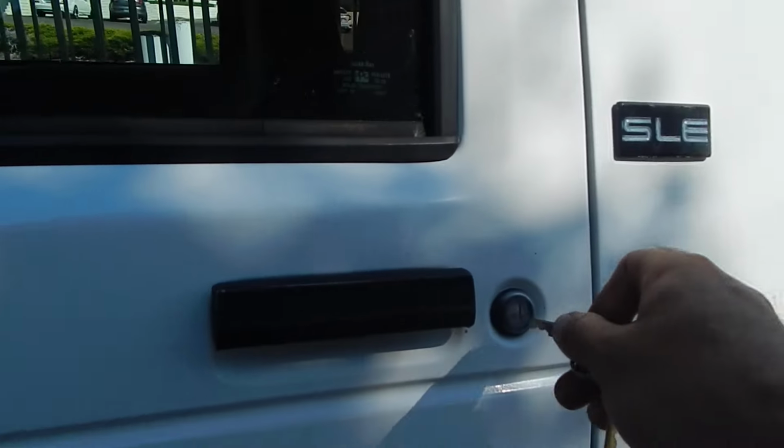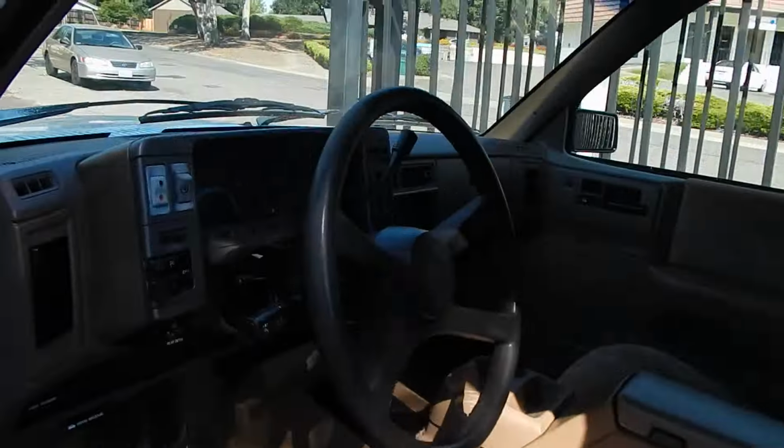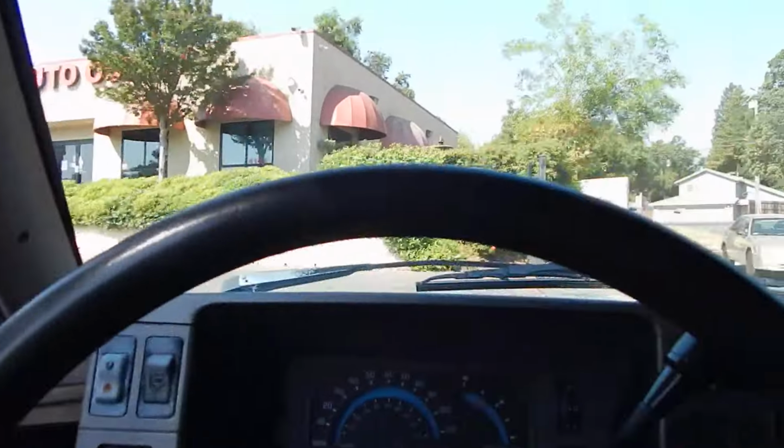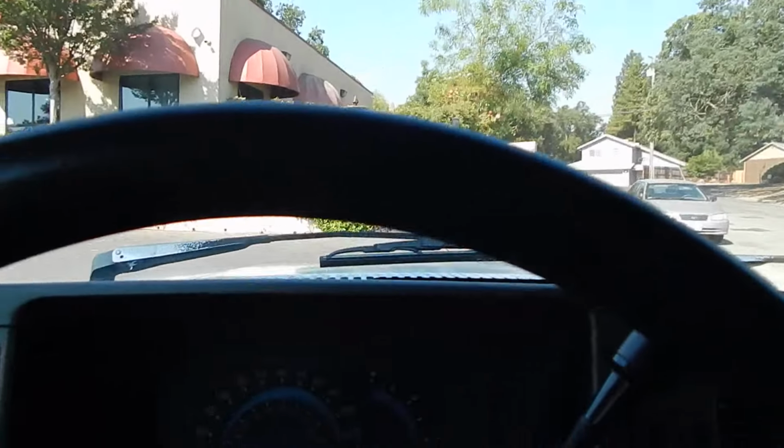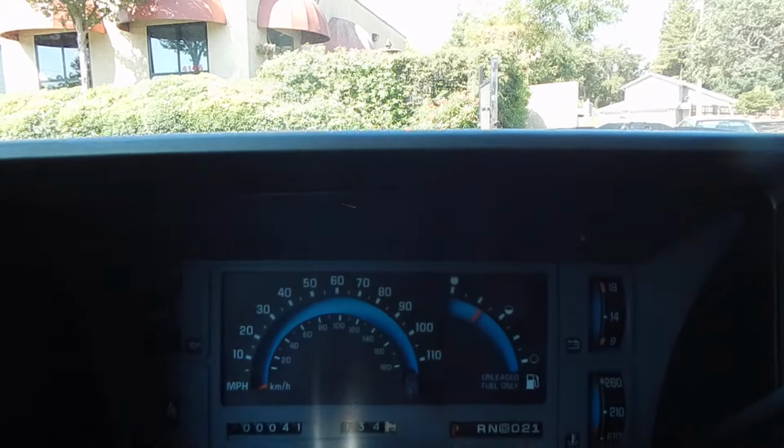This will be a cold start and test drive video of this '94 GMC Jimmy going up for auction. Several members have requested a cold start and driving video, which we'll be doing for you today.